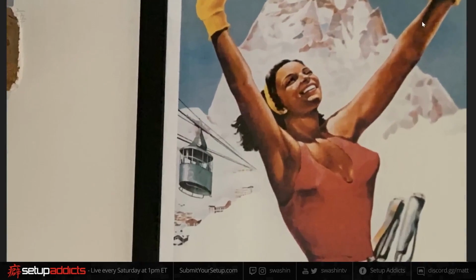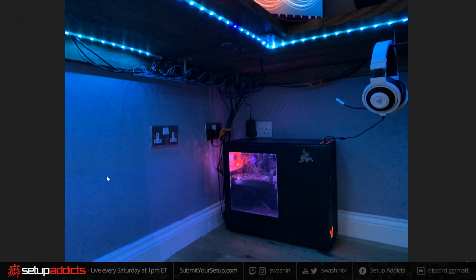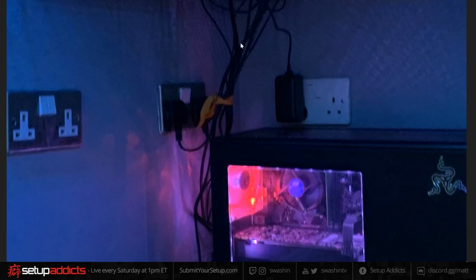I mean, she's like, yes! It is really a cool spot. I like it. A lot of potential. But if you're able to fully utilize that space just as a desk or something like that, it would really make a difference. And yeah, your cable management is not horrendous.